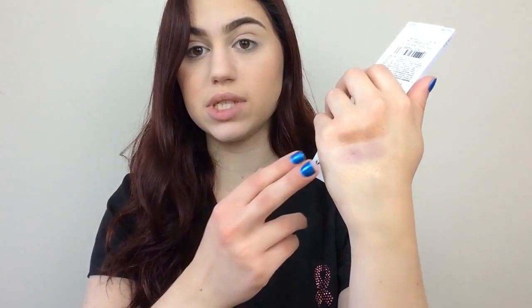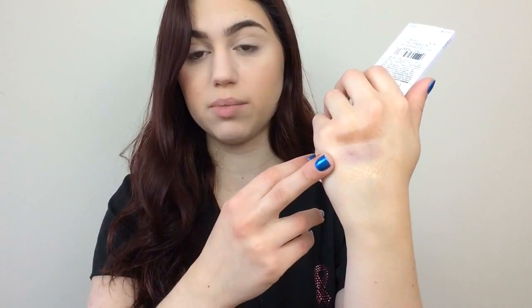So here are the three swatches. You can see they're pretty good. Some of them don't swatch that well, like from the three trios, but when you put them on the eyes, they work really nice. They actually blend out really nice, and you can see this shade here, the crease shade, it doesn't show up that much on my hand.